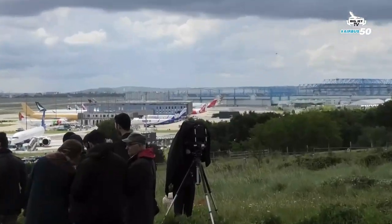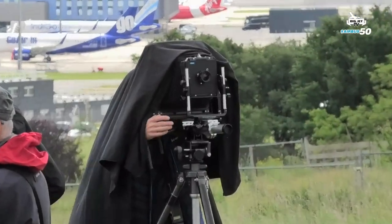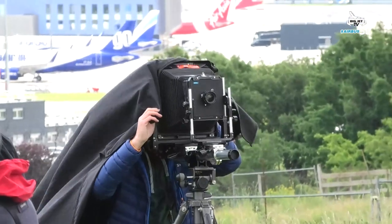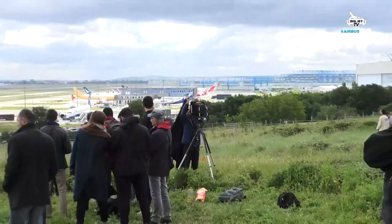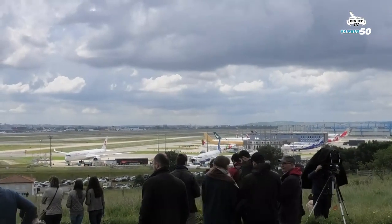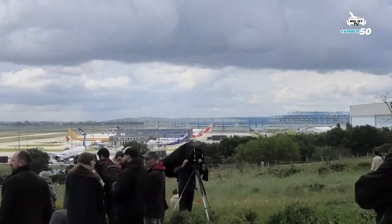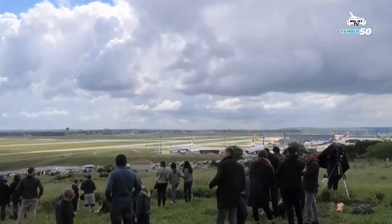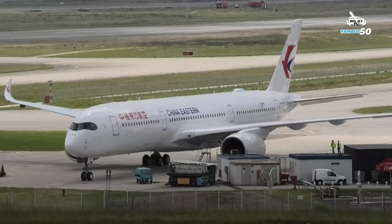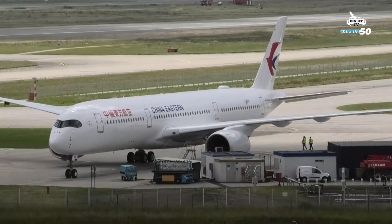Blimey, bloke's going to get a big flashbulb out in a minute, isn't he? Wow, proper old school. A couple of old Victorian people standing in front of him. That's a piece of equipment, that is. That's a very expensive piece.